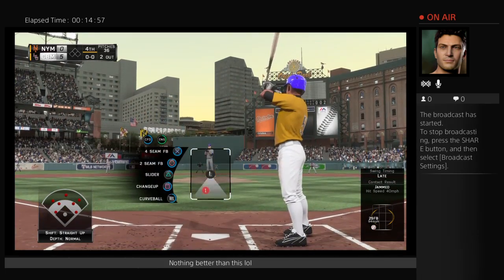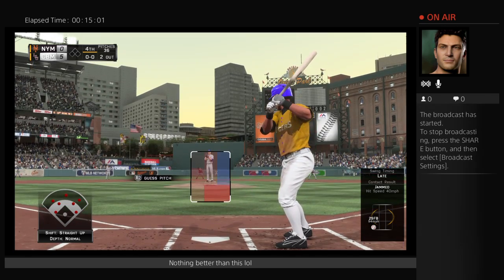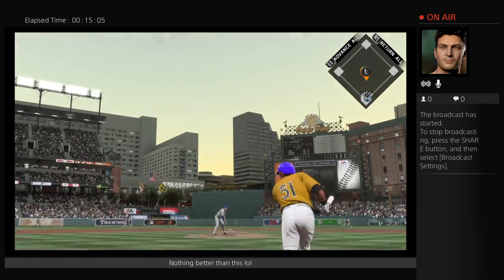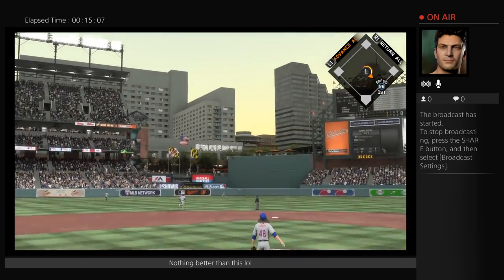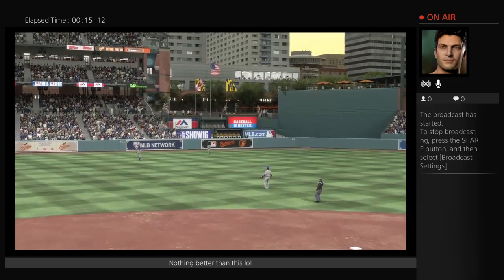Ichiro Suzuki steps in, working on a 1-for-2 game so far. First offering on its way. Lifted in the air out towards left center. Conforto giving chase, and that ends the inning.